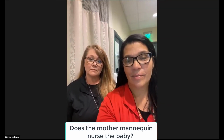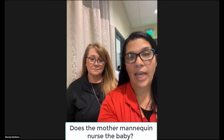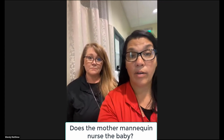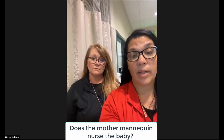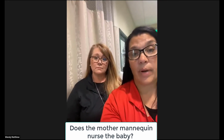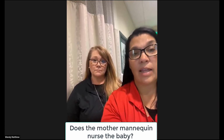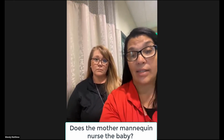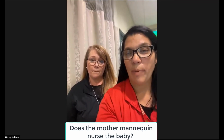Does the mother mannequin nurse the baby? She can't actually give milk from her breast to nurse, but the way that she is built anatomically, the students can practice breastfeeding and putting the baby up to the breast. It's kind of like a puzzle piece. She has the correct breast and the baby's mouth is the correct size. So we can practice different holds, but she doesn't actually drip milk.